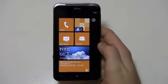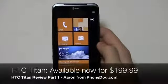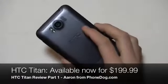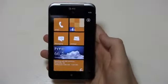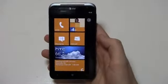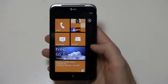At least that's the strategy with the HTC Titan. This is a new Windows Phone that's available now from AT&T, and it's $199.99, so it's right there with the high-end Android phones on the nation's second largest wireless carrier. But what this thing really has that makes it a winner, or at least makes it different from other Windows Phone 7 devices of the past, is a gigantic 4.7-inch display.